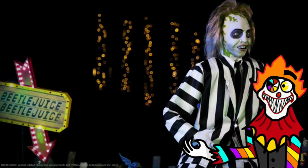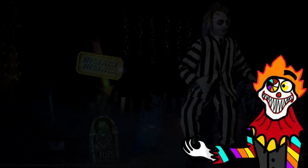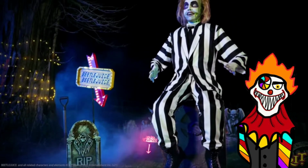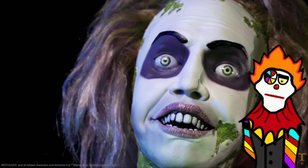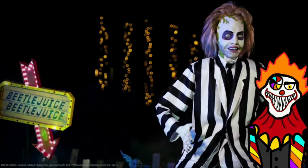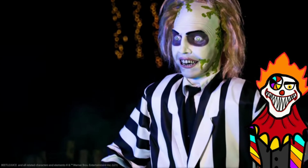But I digress. He is super cool. The detail on him is phenomenal, and I think his phrases are unique. The one issue I do have is his animation looks very robotic. His arms are just kind of out. And I wish they were either just in a different position or moved. But other than that, I think he's super cool.